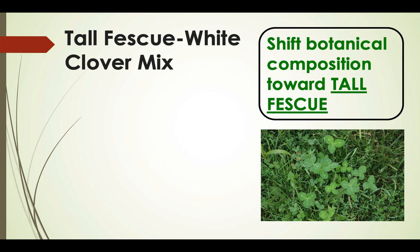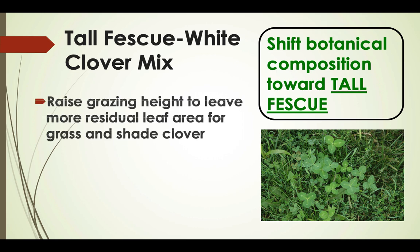Okay, this is a nice example of a tall fescue white clover mixture. A lot of times, white clover will become dominant in grass clover mixtures, and we need to think about why that is. So if we have a pasture that's becoming dominated by white clover and we're getting a thinner stand of grass in it, we need to think about how we can shift that composition back towards that cool season grass, in this case, tall fescue.